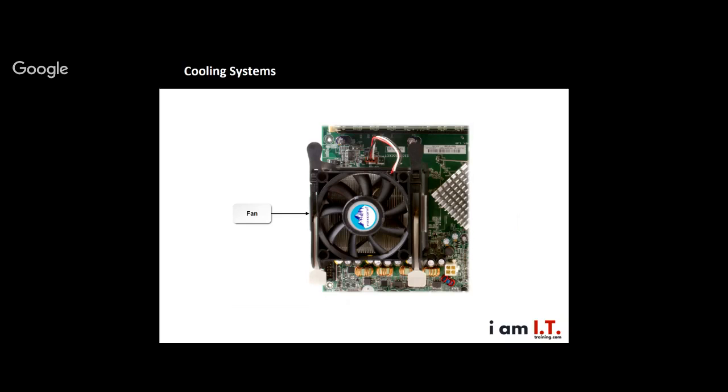It'll either be an active cooling system or a passive cooling system. Now, active means it has moving parts, and passive means it does not have moving parts. So when we take a look at something called a heat sink, which you see there in the silver, it has a whole bunch of little slots on it, and I'll point it out here on my screen.